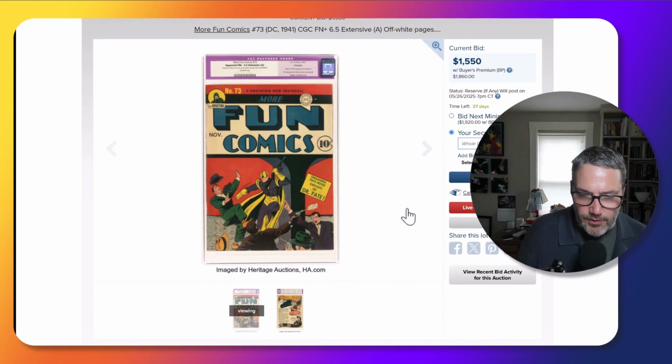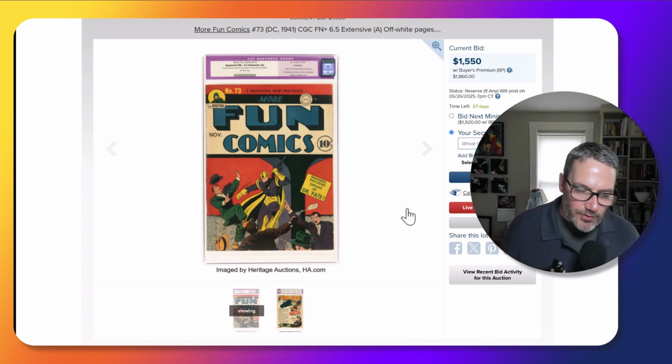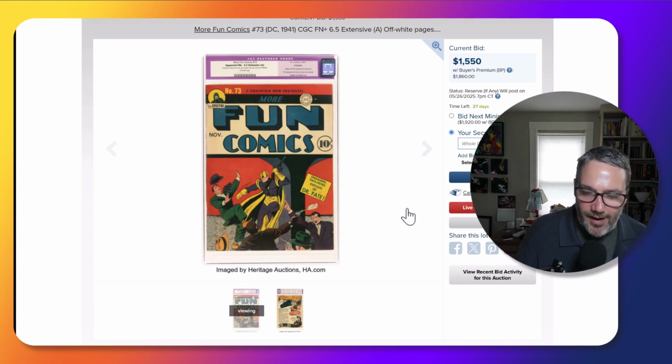This one is a very attractive book to me. More Fun Comics number 73, CGC 6.5, extensive restoration. But crazy first appearances and inexpensive, and it looks good, and it's in an ancient holder, so you can have fun looking at the ancient holder like a relic. No, but seriously, this is a great book. I think an undervalued book, as I've talked about, and this copy is a great starter copy for this Mega Key.